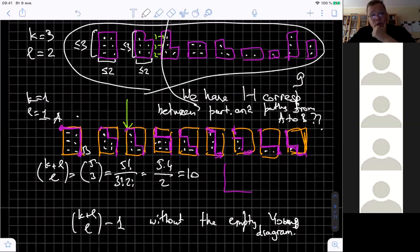Okay, so if we forget about the empty Young diagram, then the answer will be k plus l choose l, minus 1. And if we include the empty one, it will be k plus l choose l.